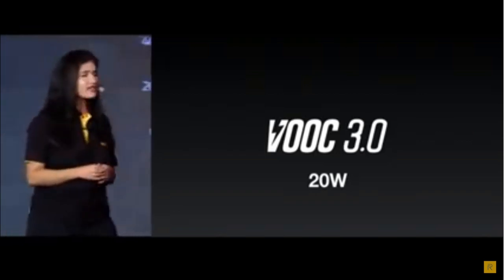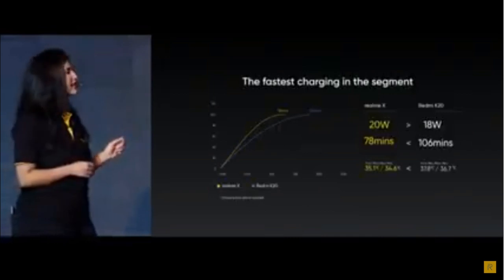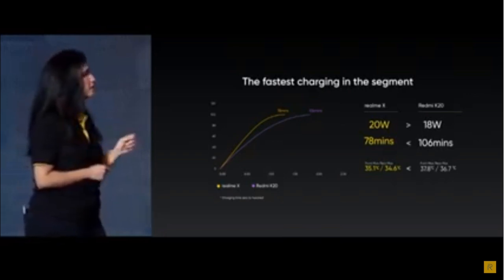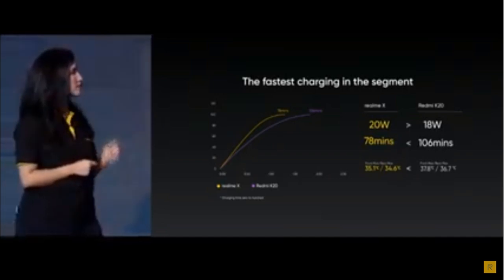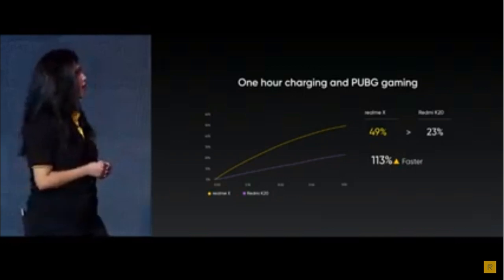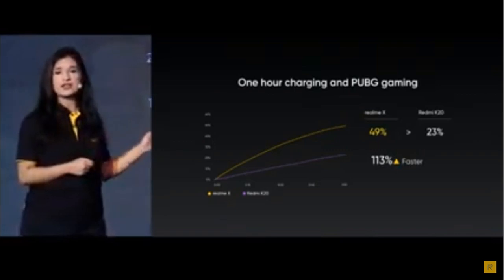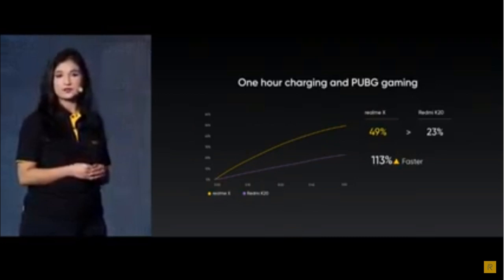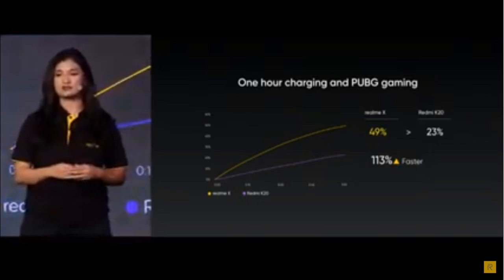Let's take a look at the charging speed comparison of Realme X and Redmi K20. While Realme X takes merely 78 minutes to charge the phone to 100%, the Redmi K20 takes about 106 minutes. Let's take a look at another comparison when you're charging your phones while playing PUBG. Well, the Realme X charged to about 49%, which is 113% faster than the Redmi K20 that charged to only about 23%. So isn't this the best charging solution that is available today in the market?